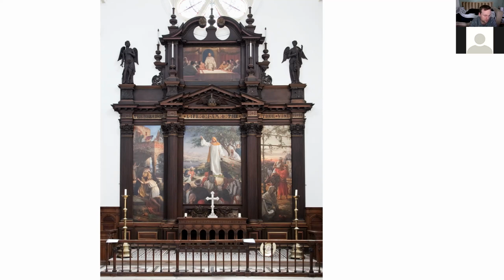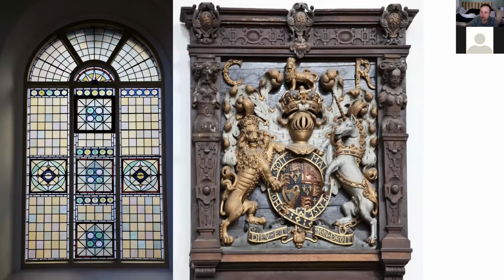So we've got, obviously, the Sermon on the Mount. We've got the Last Supper at the very top there. We've got the Prodigal Son and the Good Samaritan.